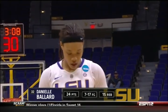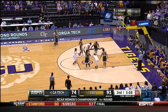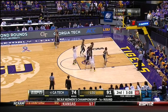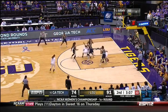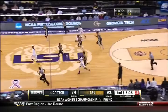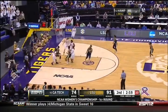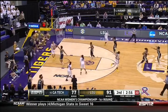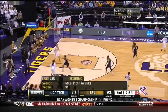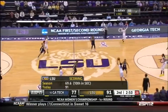The rebounding battle also greatly in favor of the Lady Tigers, 50-29. And that has been a huge part of this game. The offensive rebounding ability by LSU has made a huge difference in this score. Davis quiet in the second half. The freshman sensation drops the three. Her first points of the second frame.